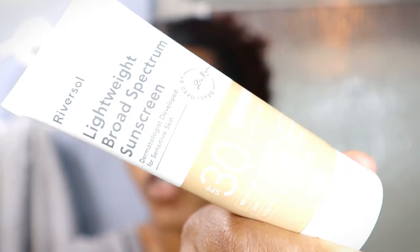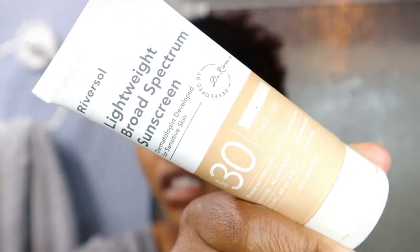So the Riversol Lightweight Broad Spectrum Sunscreen, that's SPF 30. This is shade 200. It is dark for my face. It's a mineral sunscreen. It says lightweight. I don't find it to be lightweight. It gives full coverage in my opinion. It's amazing if you have dry skin.